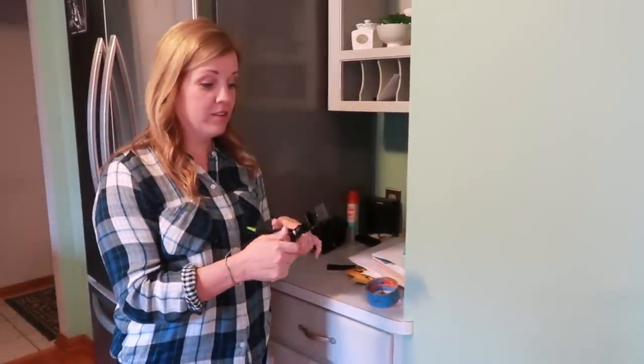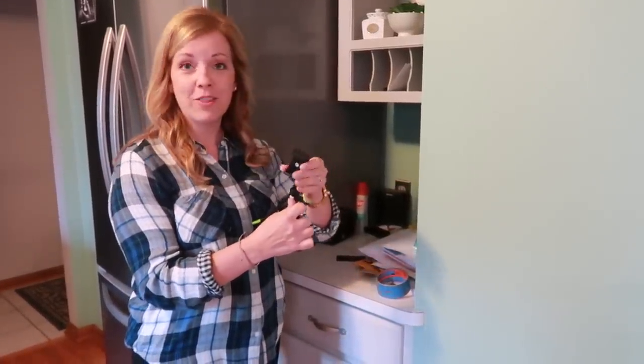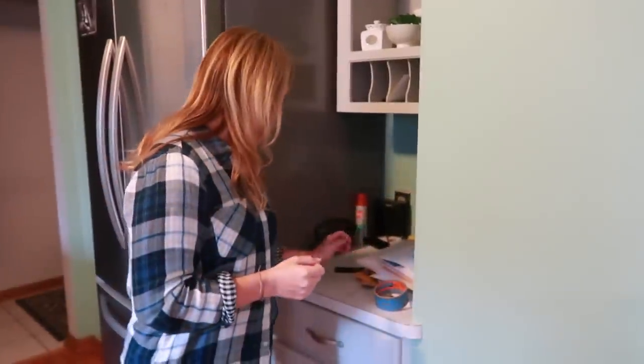I don't know where this goes. It's a stand for your phone, like when we FaceTime with the grandparents. Okay, so that's something that needs to be given a home. It does. Okay, so let's make a separate pile for that kind of stuff. Need a home.